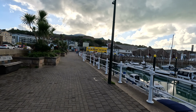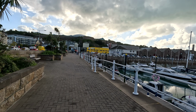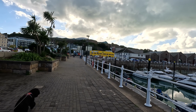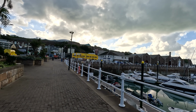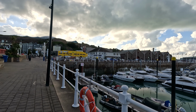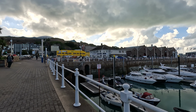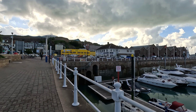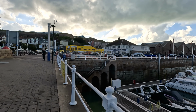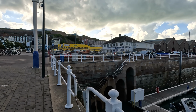Right, so we're off and running. We're walking alongside the St. Helier Marina. The Liberty Wharf Shopping Centre is off to our left, as is the Pompadour Hotel, and after that, the Royal Yacht Hotel. You can see the dome of Fort Regent up on the hill, and directly below it is the road tunnel that comes out near Green Street.